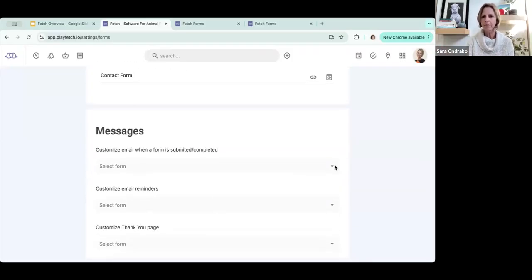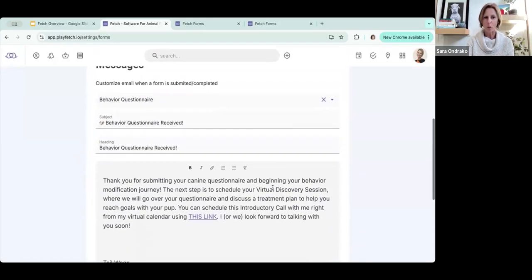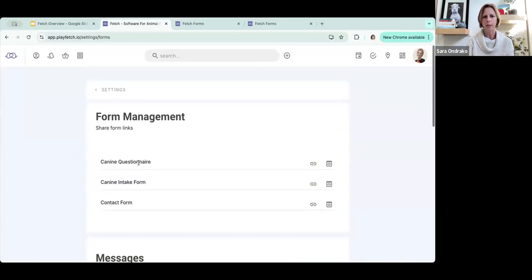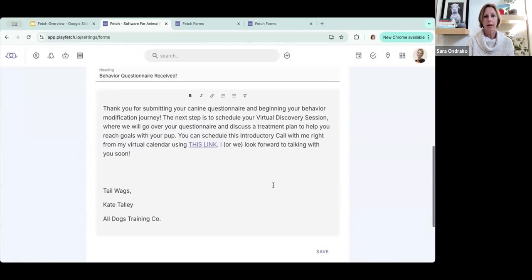With messages, these are the messages that people receive once they've already completed a form. Here you can see there are default messages already in there, but you can go in and tweak them and make them your own. This behavior questionnaire message is what goes out to clients who fill out this questionnaire form from your website. This is just next steps. Here I've got thanks for submitting, next step. Now here you can see I have a link.